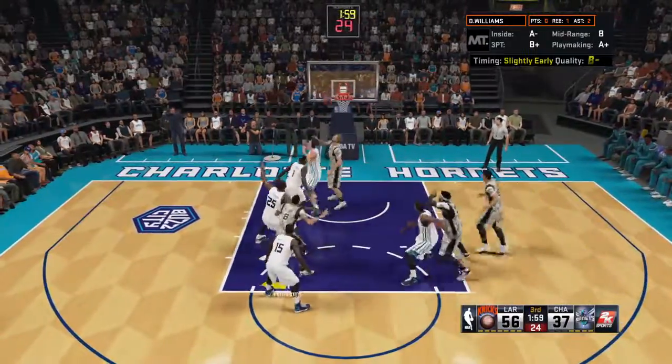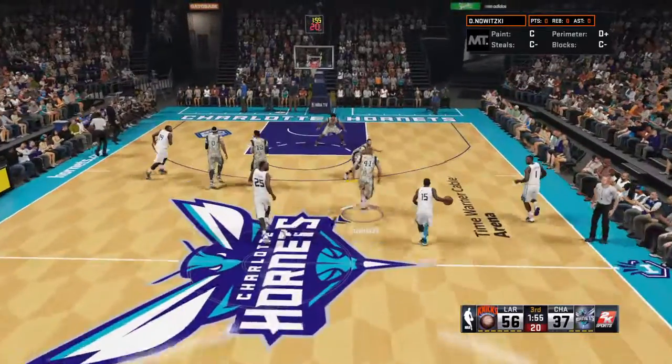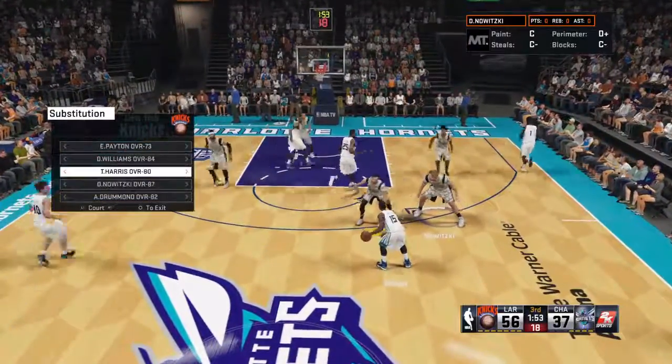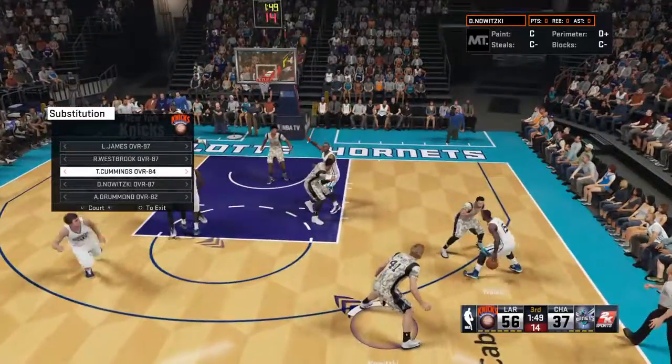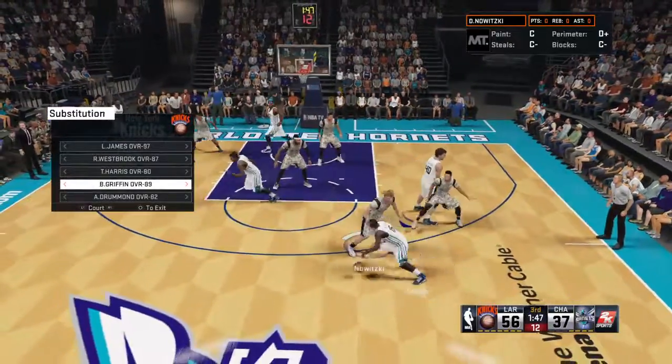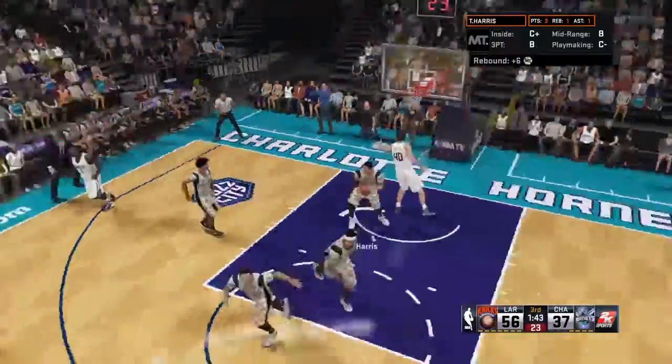Los Angeles making a switch here. Andre Drummond's checked in for Bosch. Nowitzki comes in for Blake Griffin. Harris is checked in for Kevin Love. And it's Payton in for Beal. Now here's Walker. After the miss from Darren Williams. Walker goes in. Charlotte no good that time either.